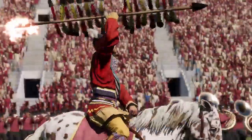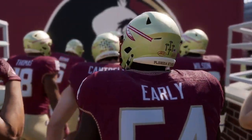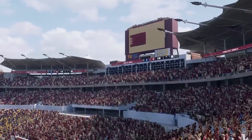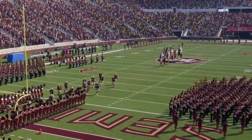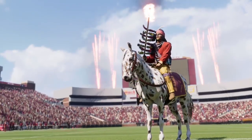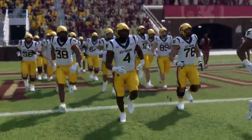Welcome to Doak Campbell Stadium, and you might as well get used to the sound you're hearing. The Seminole war chant is going full throat. Today, a clash between a couple of ACC rivals in a game that could have big-time implications for the rest of the season. As we'll see, the winners of 4 straight, the West Virginia Mountaineers, taking on the 12th-ranked team in the land, the Florida State Seminoles.